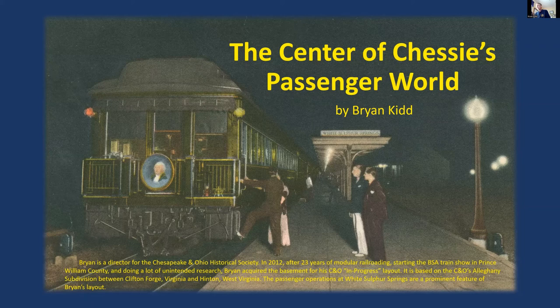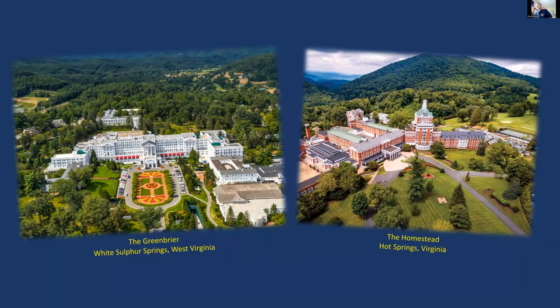So we'll get started here with the center of Chesapeake's passenger world. Chesapeake and Ohio had a tremendous passenger business that went into two places. One was White Sulfur Springs, West Virginia, at the Greenbrier Hotel. And the other place was up the Hot Springs branch from Covington to Hot Springs, Virginia, at the Homestead.